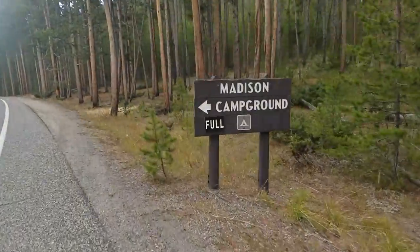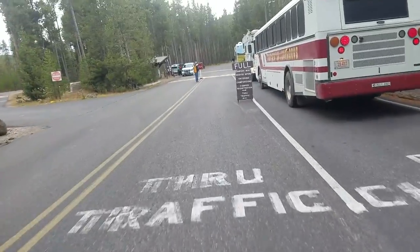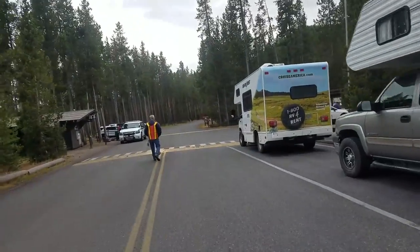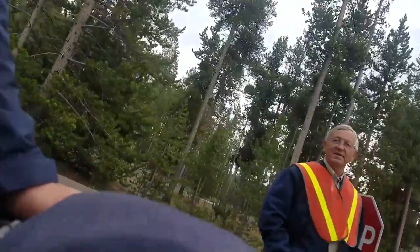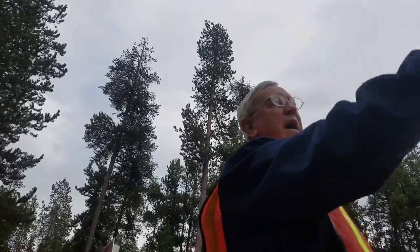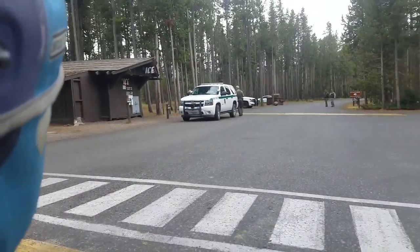Says full. Hey, do you have room for me? I'm sure we do. Okay. If you'll just put your bike over there, other side of the flagpole, and get one out. Yeah. Thanks.